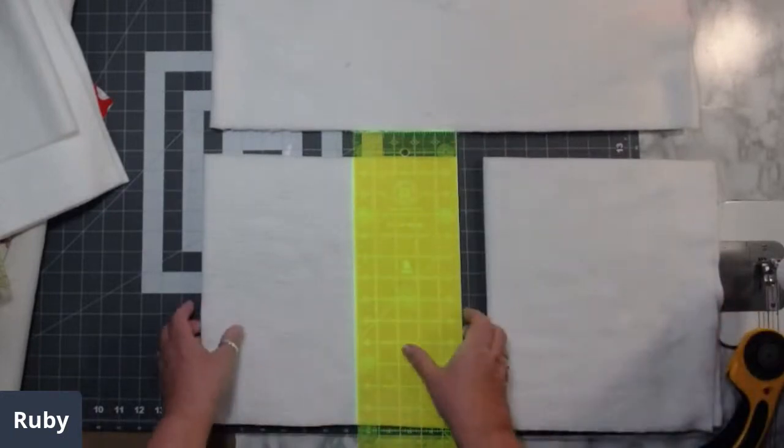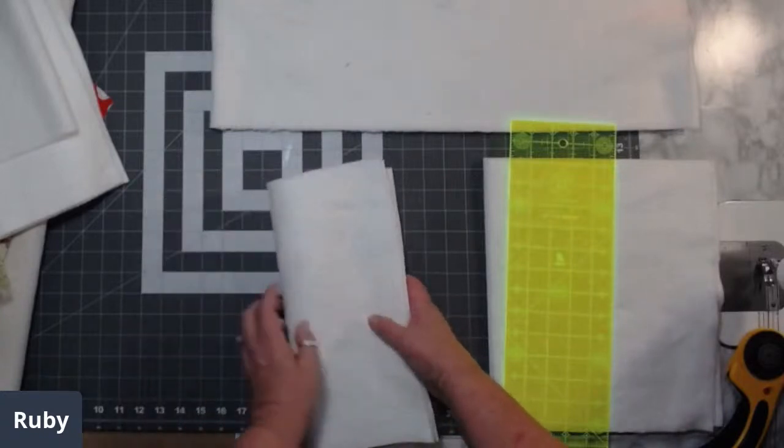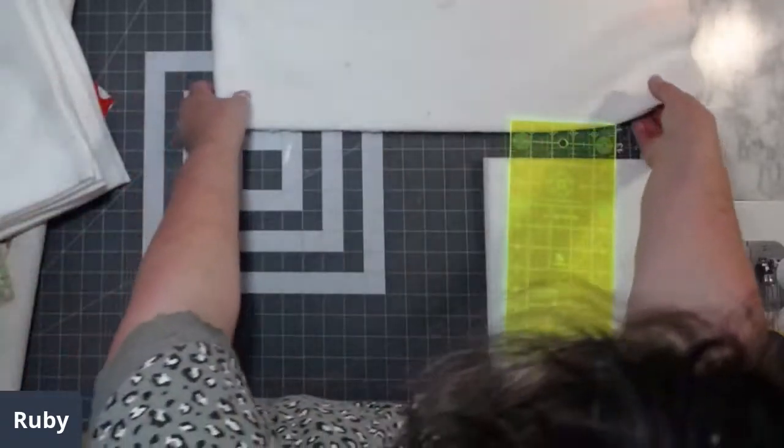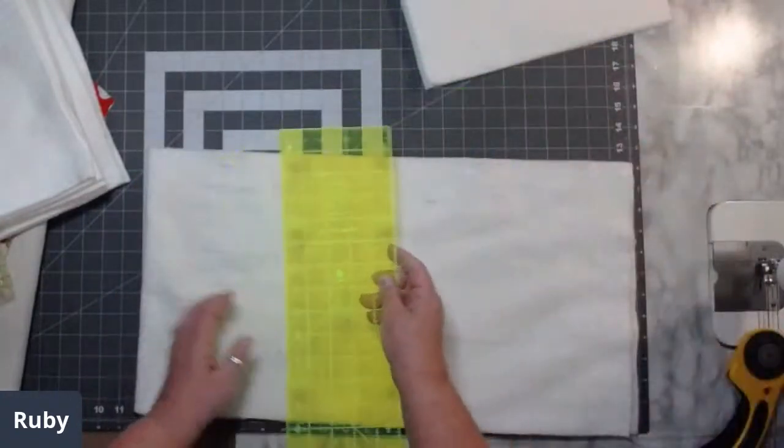I could probably cut some pieces out of there. Yeah. So there is 2, 4. Enough for that one. We need 8. Move you out of the way.